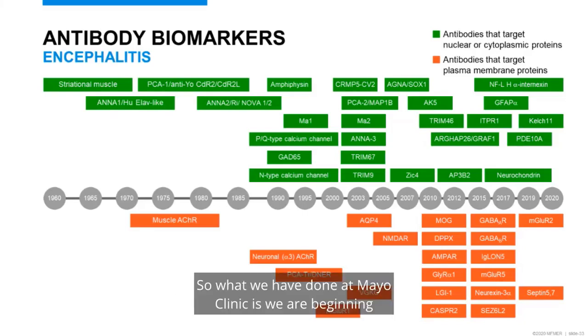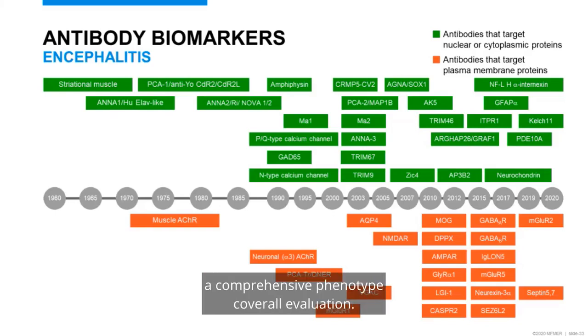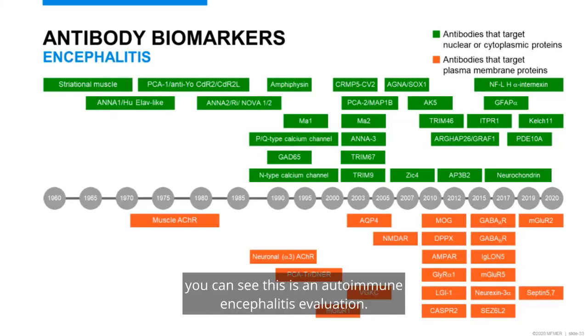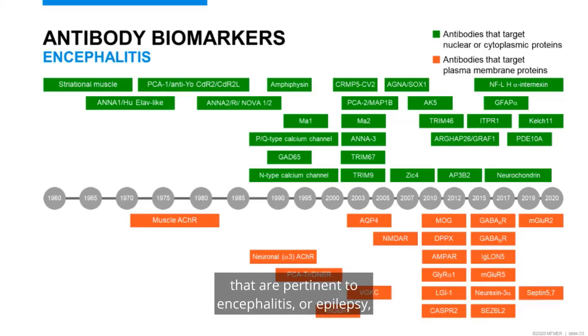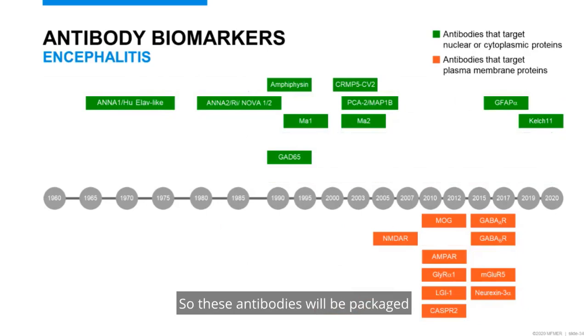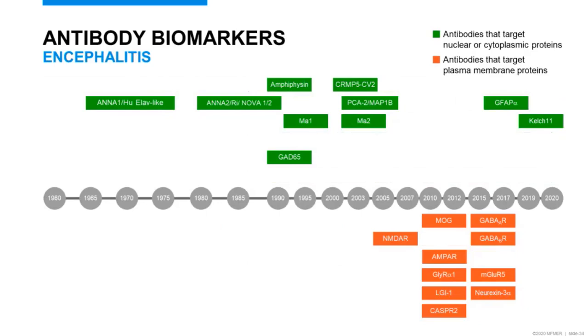So what we have done at Mayo Clinic is we are beginning and have nearly completed a comprehensive phenotype coverall evaluation. So for example, here you can see this is an autoimmune encephalitis evaluation. And what we've done here is we've just picked the antibodies out that are pertinent to encephalitis or epilepsy or dementia or movement disorders or ataxia. And so these are the ones that are left. So these antibodies will be packaged into the autoimmune encephalitis evaluation.